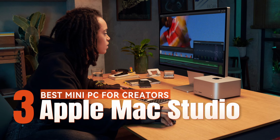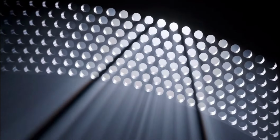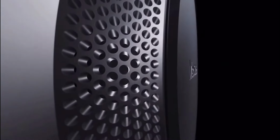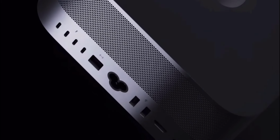Best Mini PC for creators. Apple Mac Studio. For creative professionals, the Apple Mac Studio stands out as the ultimate mini PC, serving as an enhanced version of the Mac Mini. The Mac Studio boasts a sleek design crafted from a single aluminum extrusion, featuring a compact square footprint of 7.7 inches and a height of 3.7 inches. In our rigorous tests, the Mac Studio demonstrated exceptional performance.